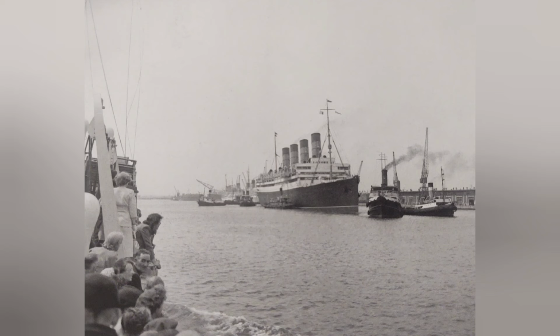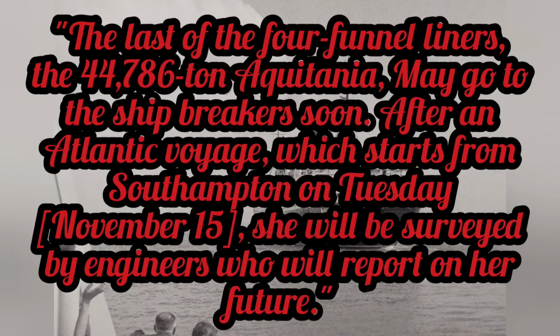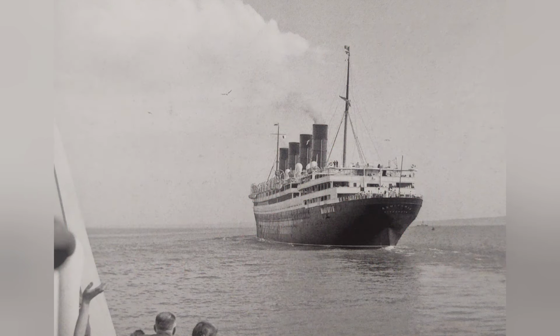However, on the 9th of November 1949, some newspaper companies got the whiff of a new story. "The last of the 4 funnel liners, the 44,786-ton Aquitania, may go to the shipbreakers soon. After an Atlantic voyage, which starts from Southampton on Tuesday, she will be surveyed by engineers who will report on her future." On the 15th of November 1949, Aquitania departed Southampton with passengers for the final time.